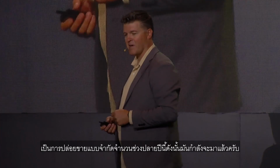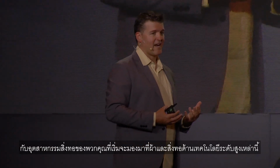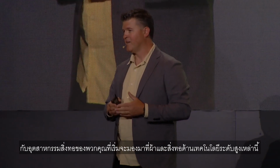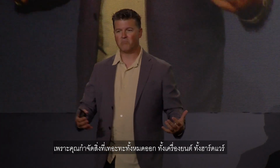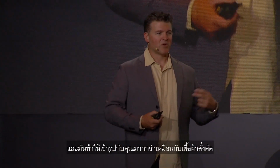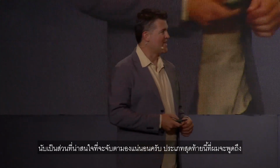So it's coming. And I think it's a really exciting opportunity for Thailand, with your textile industry starting to look at some of these highly technical fabrics and textiles to make soft exoskeletons. Because you get rid of all the bulk, the machine, the hardware, and it's custom to you, more like tailored clothing. So an interesting segment to keep an eye on for sure.